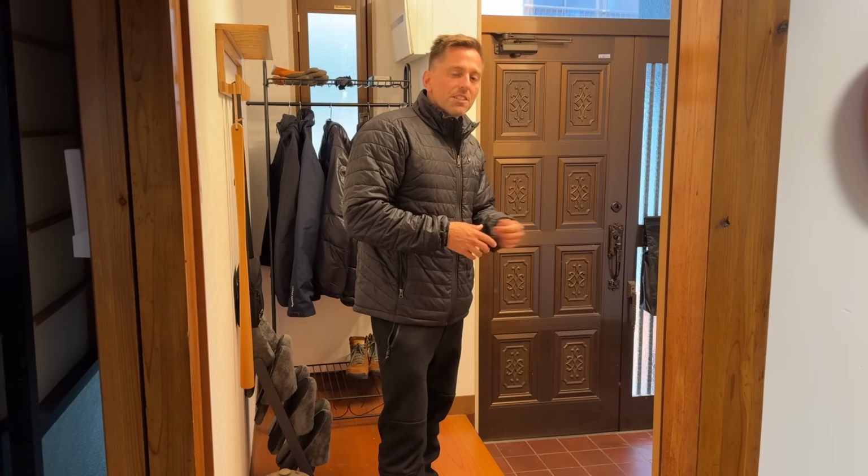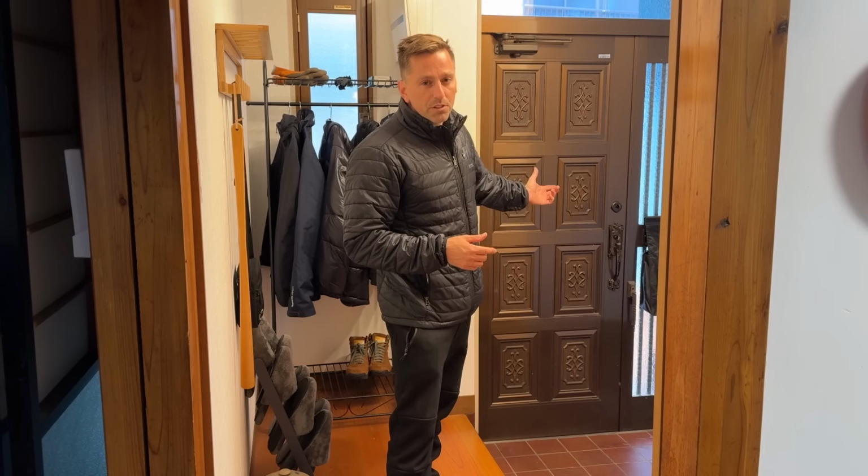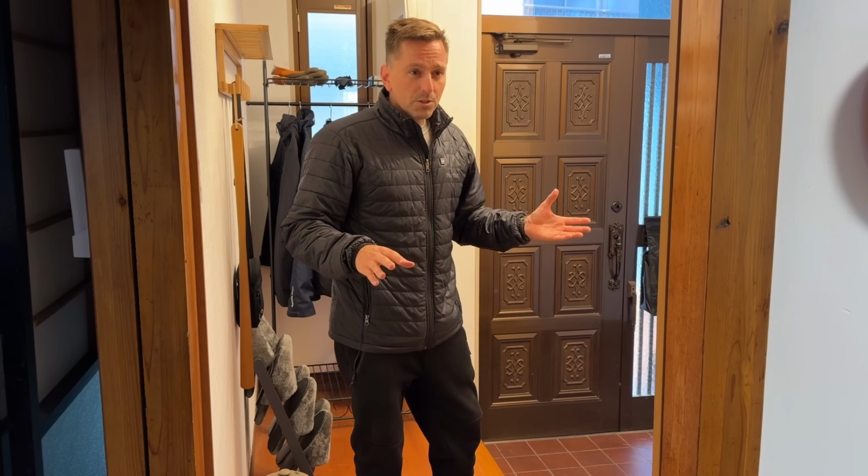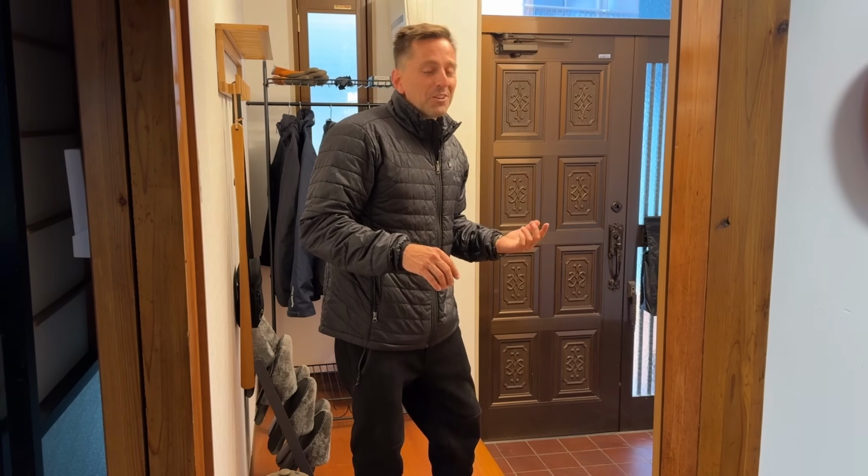A big change that I haven't made yet, but it's on the cards, is the front door. This is an old style front door. There is no insulation at all in this door, and I need to change this. I already have quotations to change this door. It's about $3,000 US to change this over. I don't have the funds for this yet, but I'd love to. That's going to be the next most important part of insulating my house.